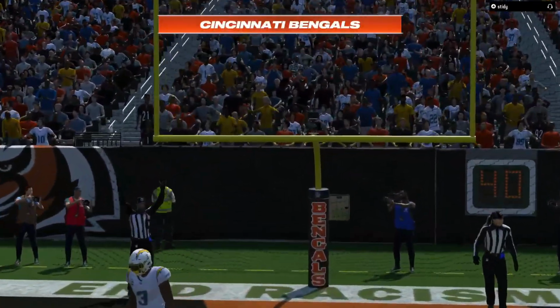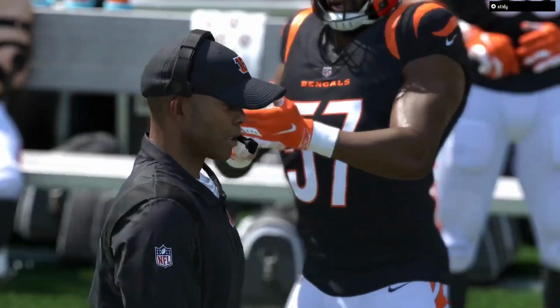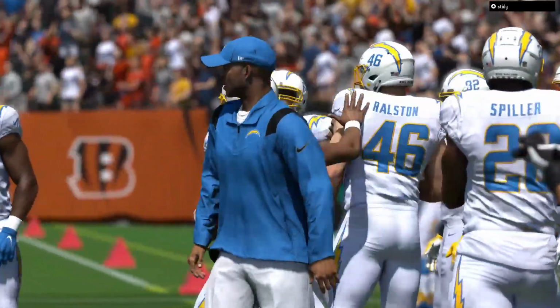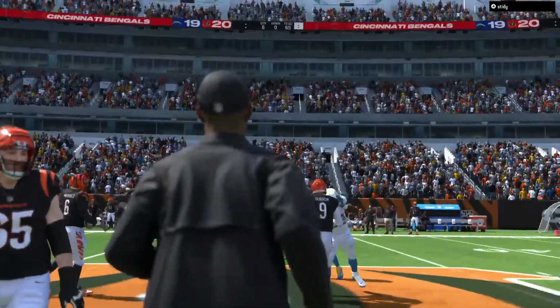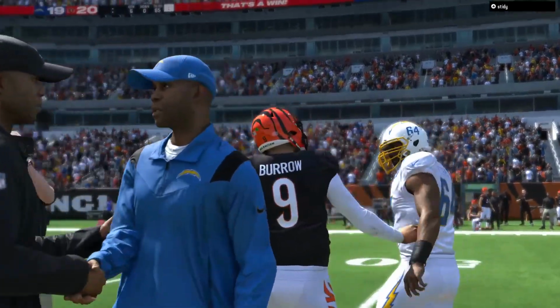And it is good. He splits the uprights on the chip shot. And the Bengals are going to get out of here with a W. What a ball game this was. What an atmosphere this was. And the home team getting the late touchdown, getting the victory, and now everybody in this building can file away with smiles on their faces.